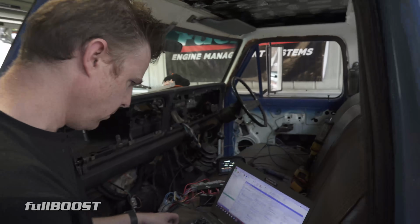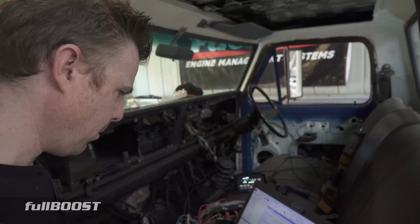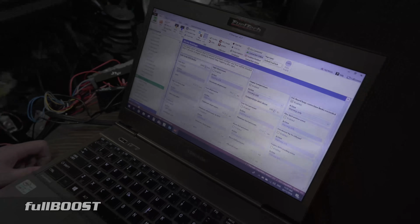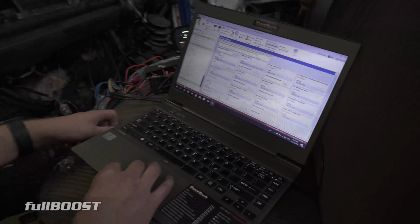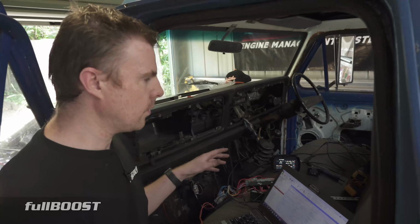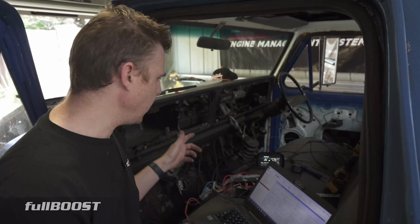Is that a FuelTech I see running? We'll be running in about 2 seconds. Very quick to change maps on these ECUs, which is very good. Want to make a change in the pits quickly, click a few buttons and away you go. So currently we're ready to turn the key on this thing now.